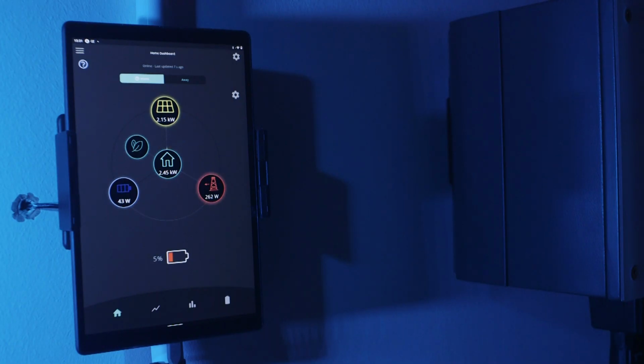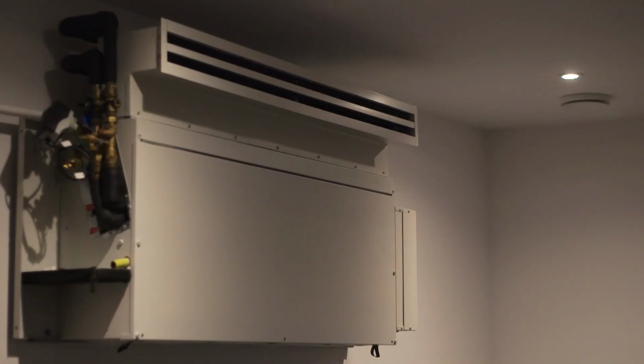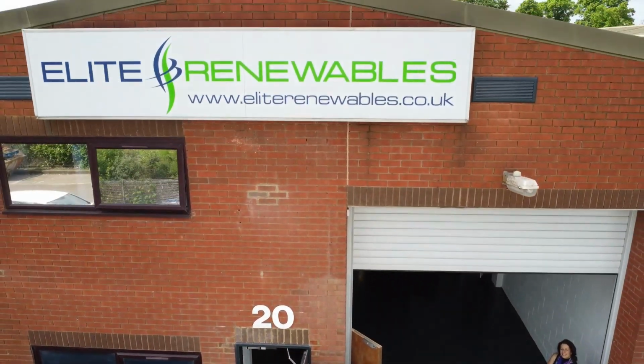Solar panels capture the sun's energy, providing electricity even on cloudy days, transforming sunlight into power for your home, slashing energy bills and reducing your carbon footprint.